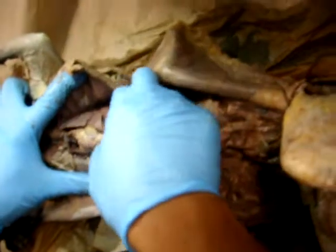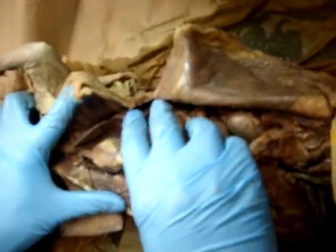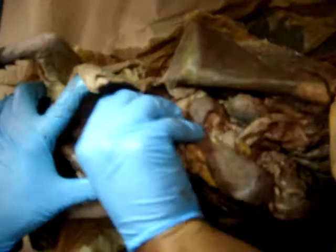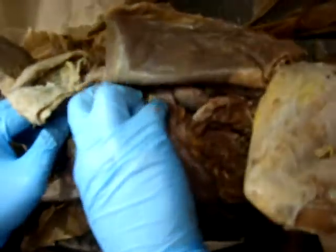Now, there's 7. On this side, there's 3. Is that the left side? This side. Oh, it's here. Four. Hold on. This 4th one is underneath here. There's 3 and there's 1 right here. Hold on. 1 right there.